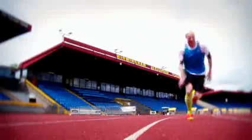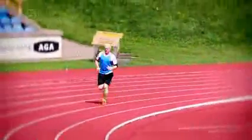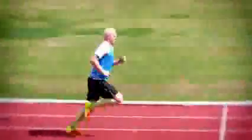Right, I'm off. As after the ads, athletics legend Ewan Thomas puts in the hard miles to determine which is the best running app currently on the market.